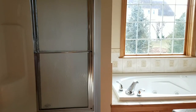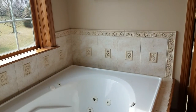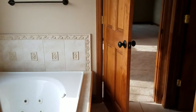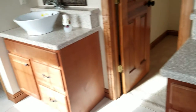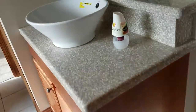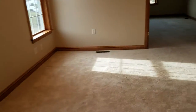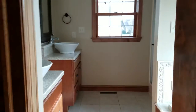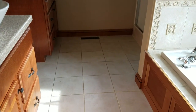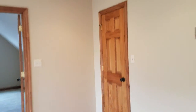Here's our master bath. Standalone shower, jacuzzi tub. It's nice tile, nice neutral colored tile. Bowl sinks. This looks to be a Corian countertop up here. We'll turn around and look at that again. Tile floor. Walk-in closet in there. There's an additional closet here in the master.